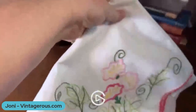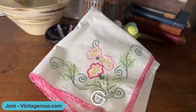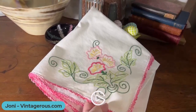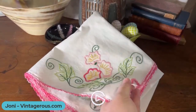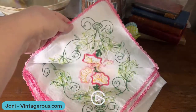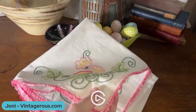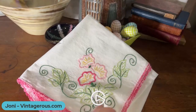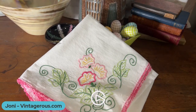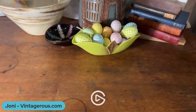Then I have this lovely tablecloth. Now it's bigger, it's 40 inches square, and it has this morning glory design on each of the four corners. And have a look at this, a beautiful crocheted edge on it. It's all been hand stitched. It is absolutely gorgeous, and it's that nice kind of heavy, crisp white cotton, really, really nice. So this one is 40 inches square. It is $21, and it's the letter D. The letter D for delicious, because it's a delicious tablecloth. Okay.